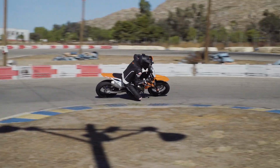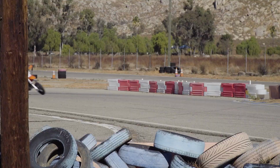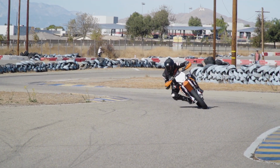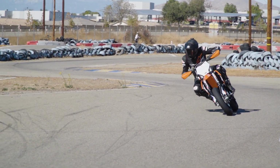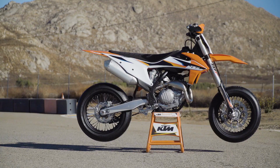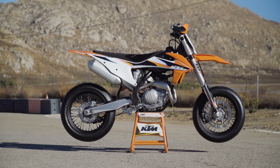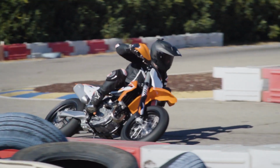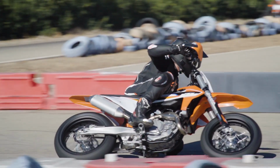Track days at the go-kart track are a lot less expensive than a street bike. These bikes eat tires less voraciously, and the motorcycle, the MSRP is a little bit lower than a street bike. $11,300 for this motorcycle, $100 less expensive than Husqvarna's FS 450 for the 2021 model year.